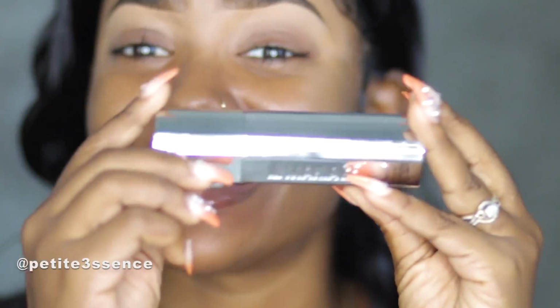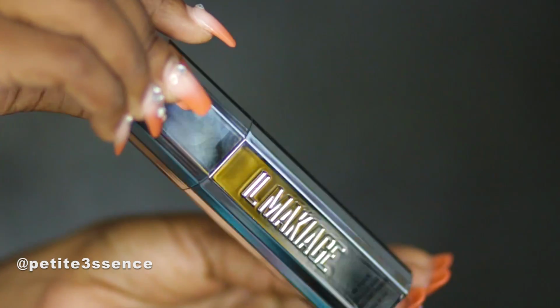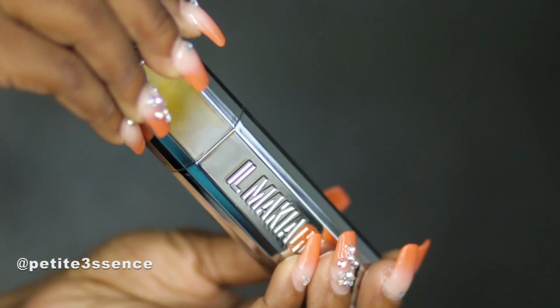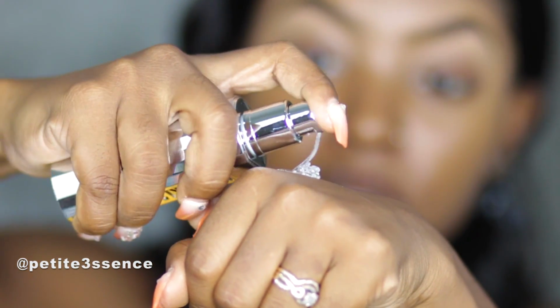So for today, I'm so excited about this primer, mainly because of the packaging. It is so gorgeous. Yes, it's the Makiage No Filter Poreless Base Smoothing Primer. It is so nice. I just really love the pride that they take in their packaging. It's really, really cool. I'm just gonna put a tad on the back of my hand.